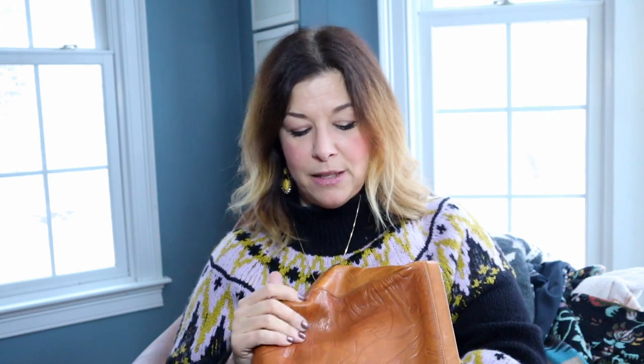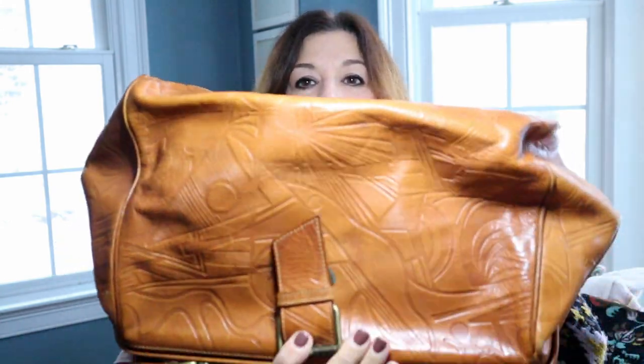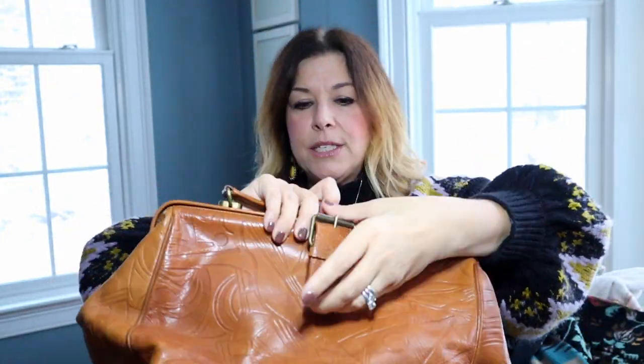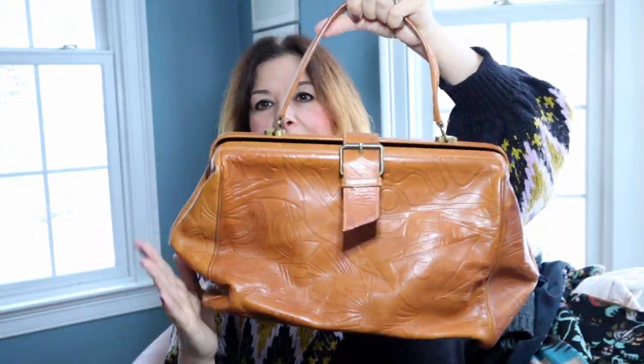So Jordan Marsh has been closed for a while, but this bag is amazing, and it's got all this embossed leather that you can see, some abstract stuff going on. I need to work on the shape a little bit because the sides puff out at different places, but it's a great size. I think that was marked $5.49.